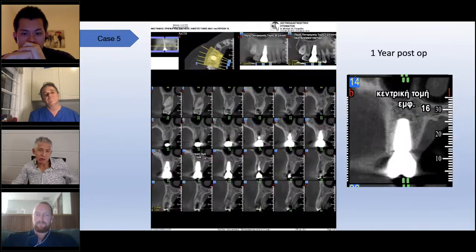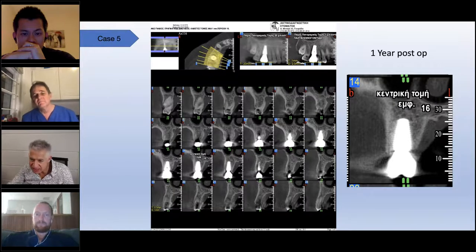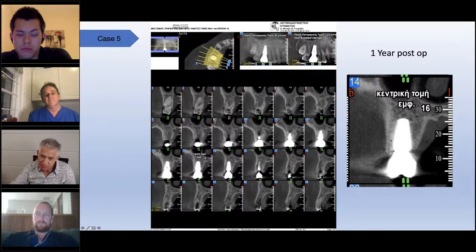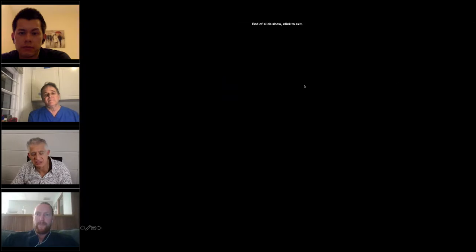And this is the 1 year post-op CBCT, beautifully maintained buccal tissues. And this is where your EthOss was, this area here. So this is your shield here, and this is your EthOss, which has now 1 year later certainly turned over to bone. This buccal area here, that's where the gap was. And that's the end of these two cases, Peter.